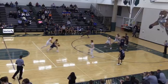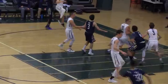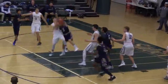Anything you'd like to add to that? Yeah, I just wanted to say that Fossil is getting pummeled on the glass, especially on the offensive glass and the defensive glass. They haven't been able to get rebounds, and they have a couple of big guys that are able to get rebounds, but for Mullen, Sink Mason and Connor Remond have dominated Lambert and Marley, as Christian Davis another 3 no good.